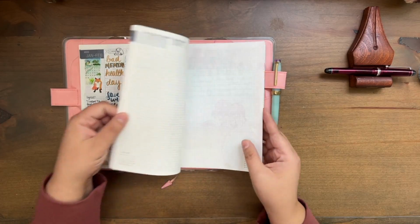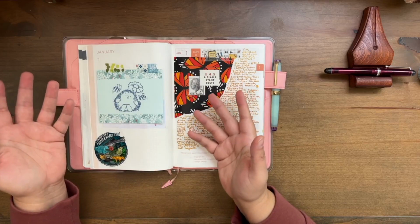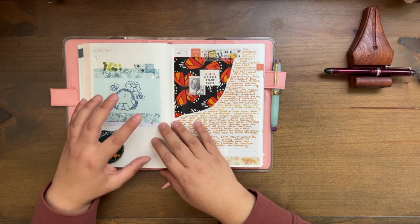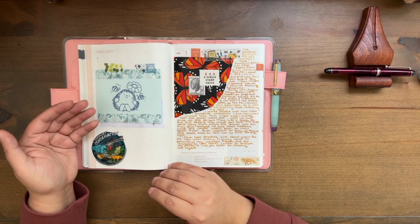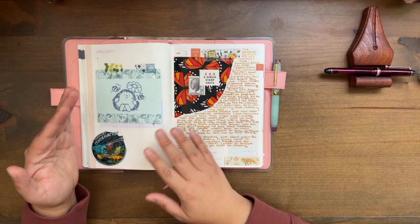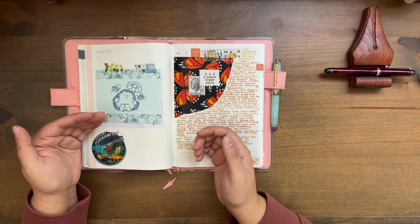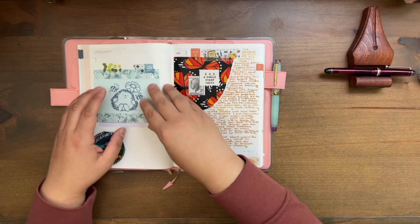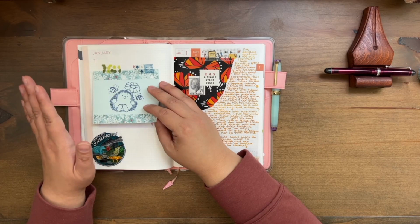So anyway, to get to the daily pages. What I've been sticking in here previously in my other journals on the monthly pages, I would stick in new washi tapes or new stickers and stuff like that. Because I'm buying a lot less of that this year, I am more sticking in stuff from pen pals. This is from one of my pen pals from New York, who I absolutely adore.